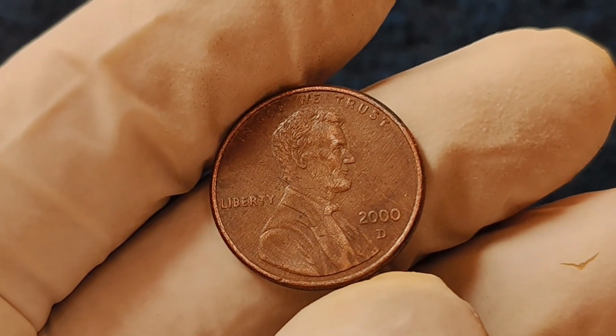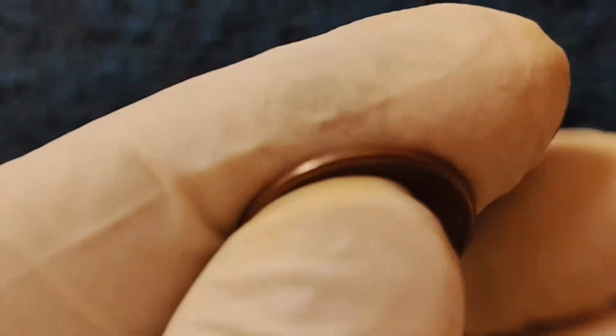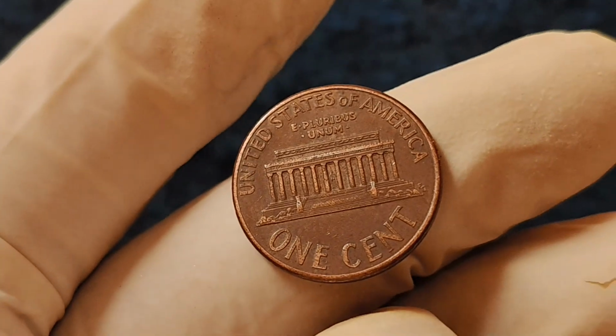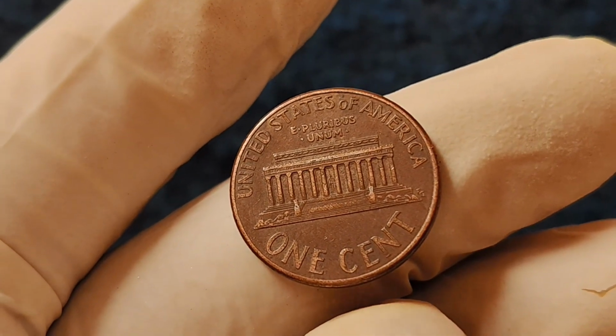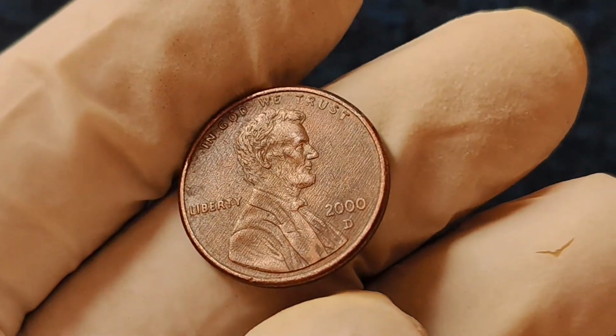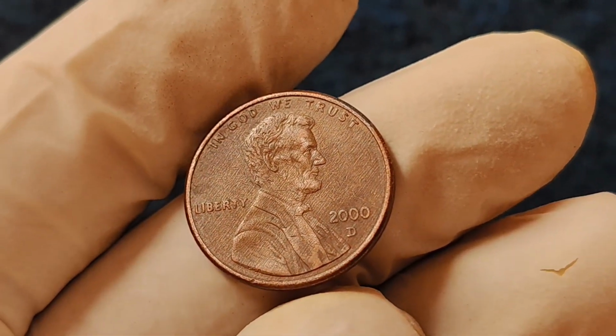This occurs when the coin is struck multiple times with a misaligned die, creating a noticeable doubling effect on certain letters and numbers. In the case of the 2000D penny, collectors look for doubling in the words Liberty and In God We Trust. A strong, clear double die effect can make a penny worth thousands or even millions.